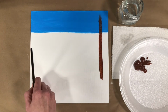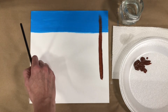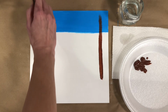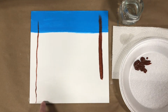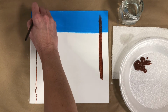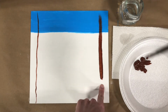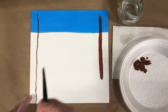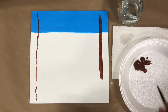I'm going to start all the way down at the bottom. And for this, my tip of my brush is just touching, and I'm just going to pull almost up to the top as well. So we should have a thicker one on one side and a thinner one on the other. Actually, I'm going to bring this all the way up to the top. For this side, I'm pushing my brush all the way down and pulling so it's nice and thick. This side, I'm just using the very, very tip, and it's just touching ever so slightly.